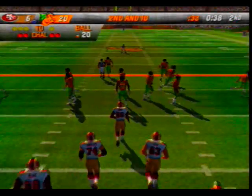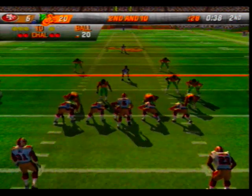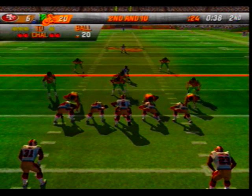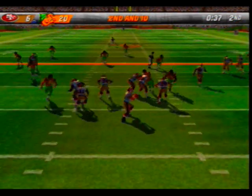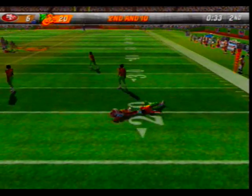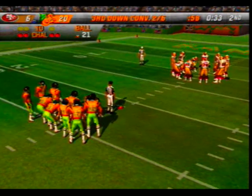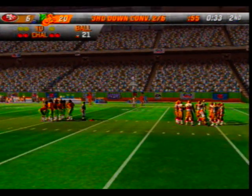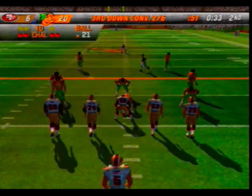Second and 10. Ball on the 20-yard line. Not today. The home team come out in a nickel package. Drops back. Pressure gets the pass off. Hendrickson comes up to make the play at the 21-yard line. I'll tell you, here's a defensive lineman's dream. Third and long, and he knows they have to pass. Third and long. Ball on the 21-yard line.